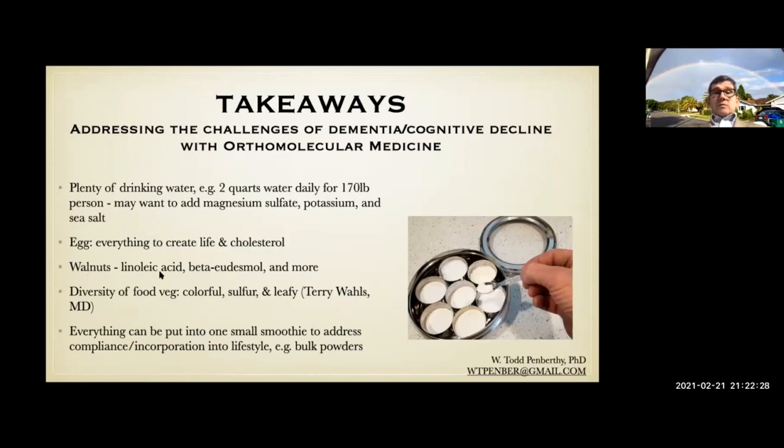Walnuts are phenomenal. We haven't even talked about the essential fatty acid, linoleic acid deficiencies, which cause neurodegenerative problems. But they're in walnuts. Walnuts are exceptional. If you look at PubMed walnuts, there's a big study even in Loma Linda, California, one of the blue zones.